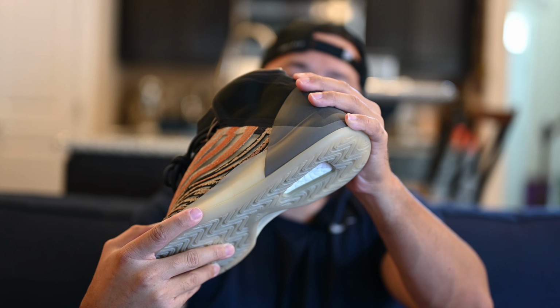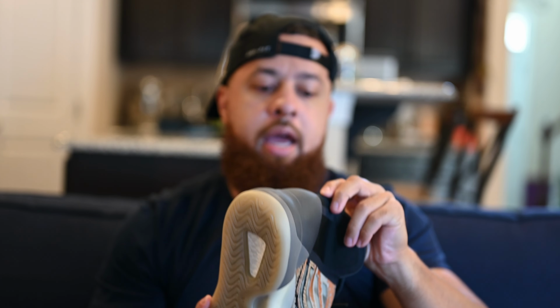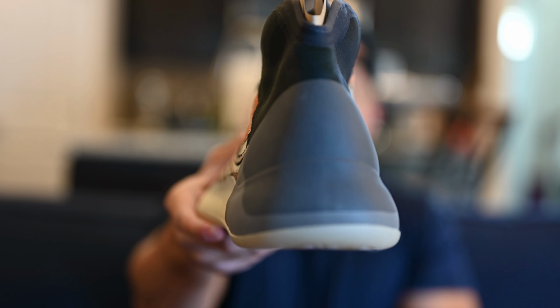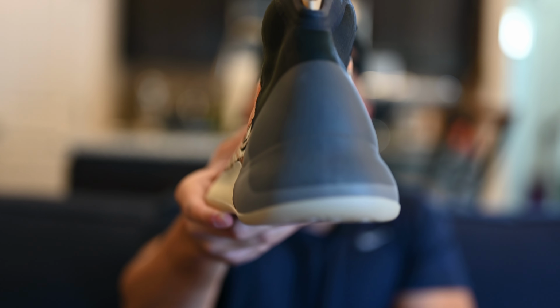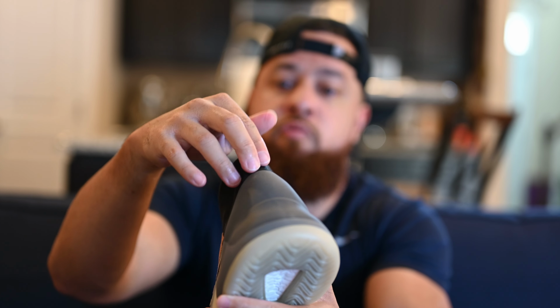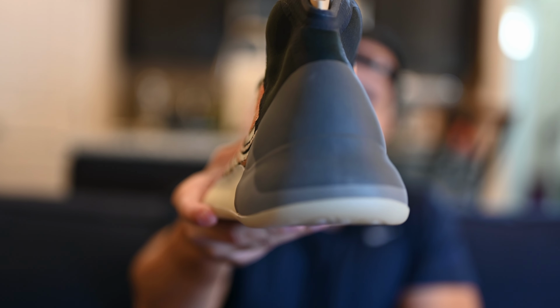And above that, you've got that kind of neoprene ankle collar there. And you do have a slightly stretchy material there in the middle that wraps around your Achilles. Now, it's not like the basketball version. On the basketball version of the Qntm, you've got a very wide, really stretchy material there in the middle. But on this one, you've got just a little bit there.